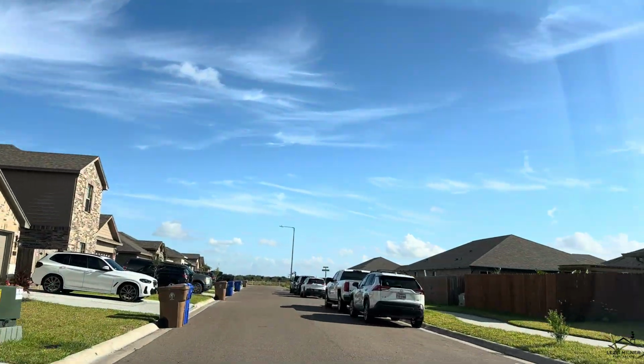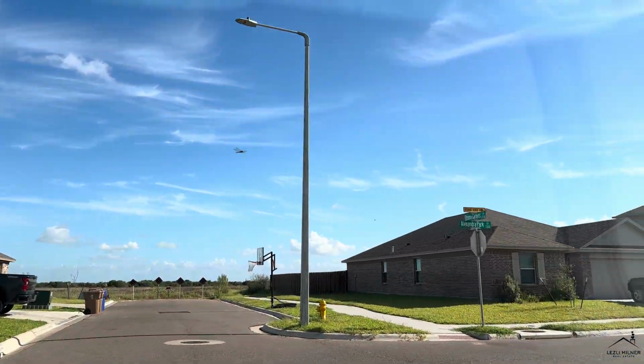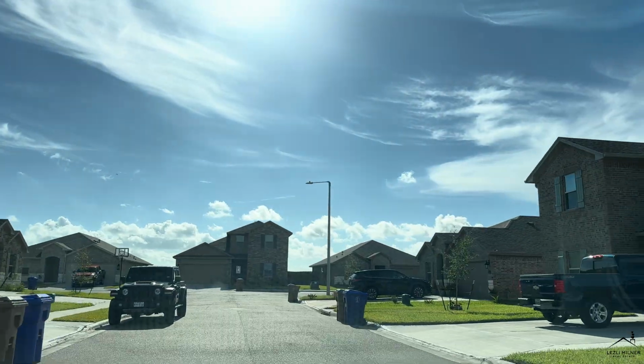So if you have a family that has teens driving or you have guests in town, you have that extra parking space, which is a nice amenity to have. And here we come to the dead end.